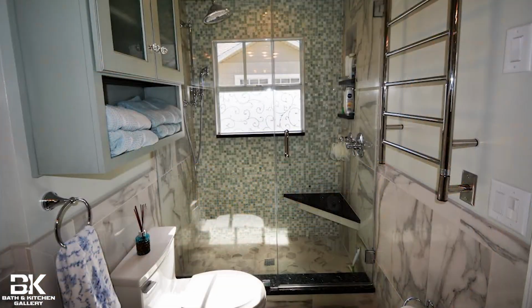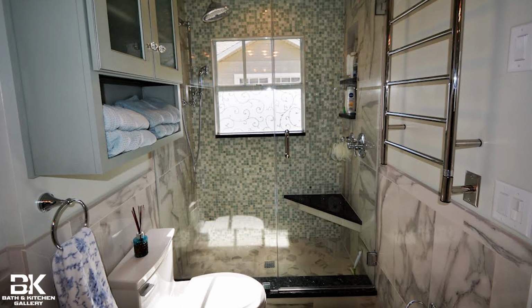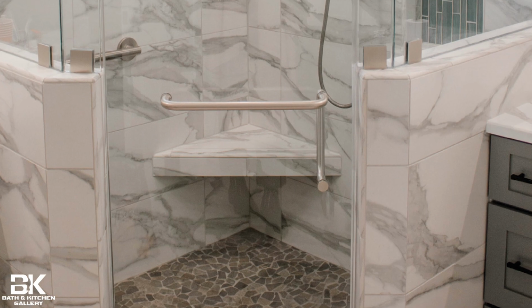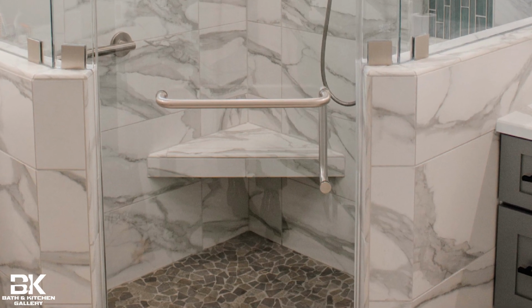The corner seats that we usually install when we're doing bathroom remodeling is a floating seat. We have an aluminum pan that we bolt to the wall. We pour it with concrete, we waterproof it, and we tile it. So it really doesn't take up any of the walking space in the shower. They can still roll in if they need to with a wheelchair or a walker. They also make flip-up seats, so a lot of times if a shower doesn't have room for one of those, we do a flip-up seat.